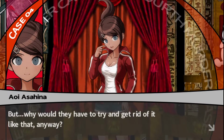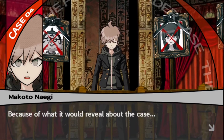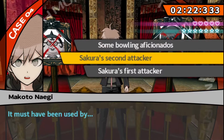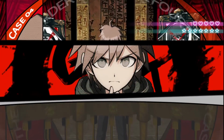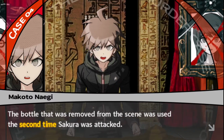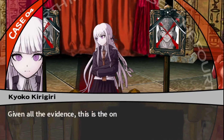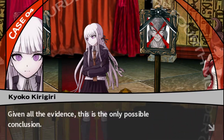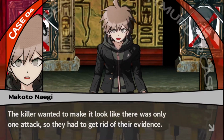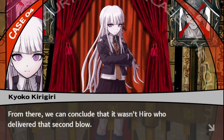But why would they have to try and get rid of it like that anyway? Because of what it would reveal about the case. Yeah, this one's really easy. The bottle that was removed from the scene was used the second time Sakura was attacked. The second wound on Sakura's head came from that second bottle. Given all the evidence, this is the only possible conclusion. The killer wanted to make it look like there was only one attack, so they had to get rid of their evidence. From there, we can conclude that it wasn't Hiro who delivered that second blow.